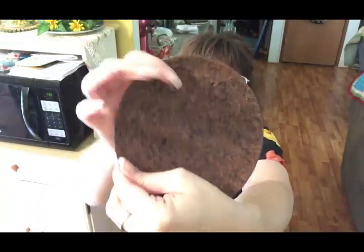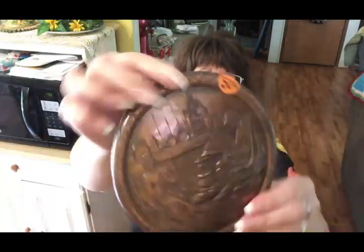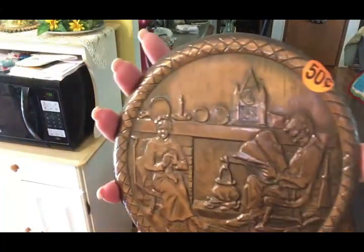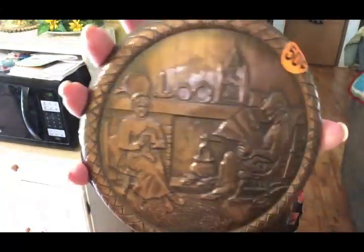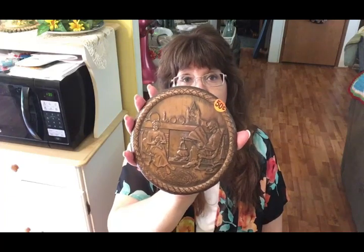It's got a felt backing and a little hanger on it. And as you can see, I paid 50 cents for it. It's like a picture of the inside of a log cabin of a husband and wife sitting in front of the fire, reading and sewing. And I just thought it was really neat. I love this vintagey type old-fashioned stuff, and I thought this would look really cute hanging in my gallery wall in my vintage room. So that's where I'm planning on putting that.